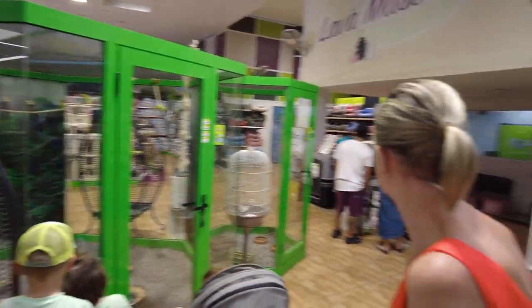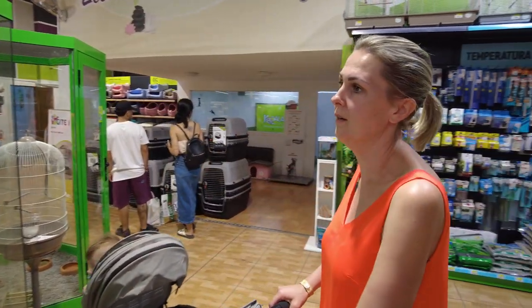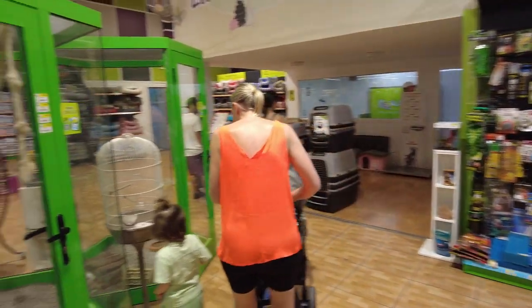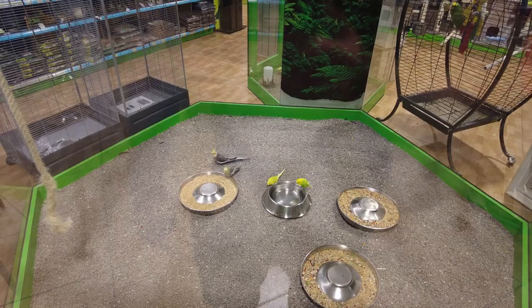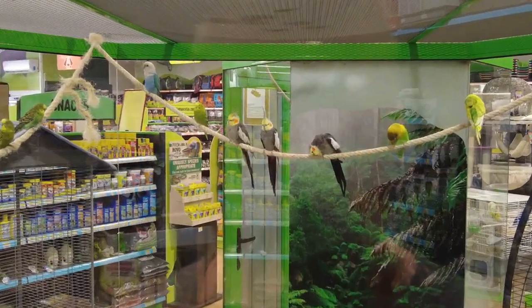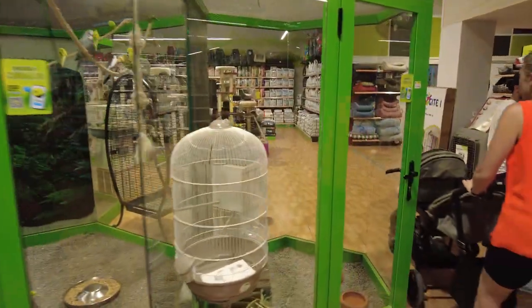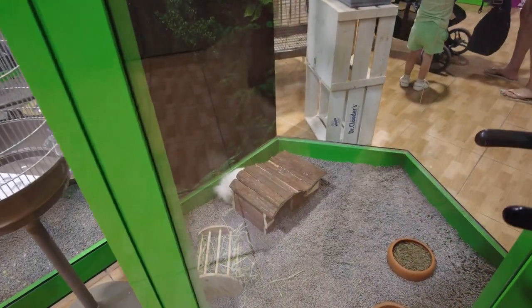Loads of birds. Yeah, we've been here before, haven't we? Last year. I thought, oh, they've actually got pets in here. A pet shop with pets. And two actual pets that they want as well. Yeah, look, there's a rabbit in here. Some down there, parakeets and budgies and all sorts. Jack's gone back to that thing. Yeah, he's fascinated by them axolotls. I know you do. There's a rabbit down there.